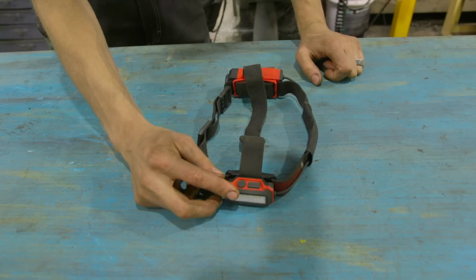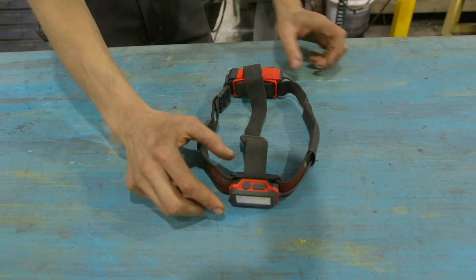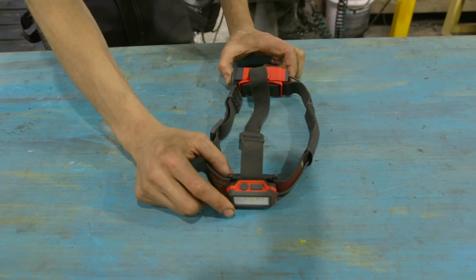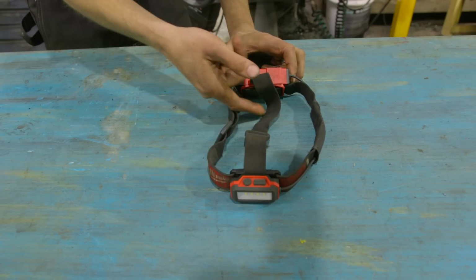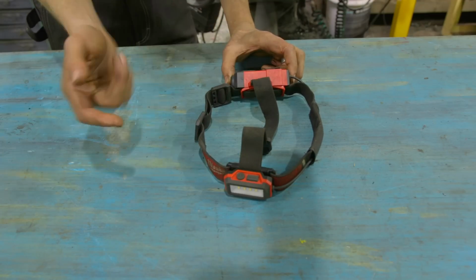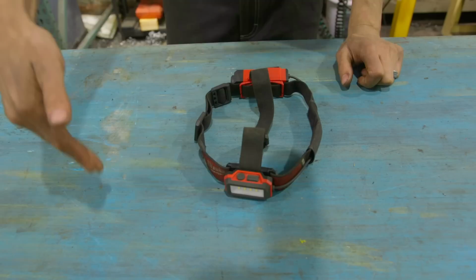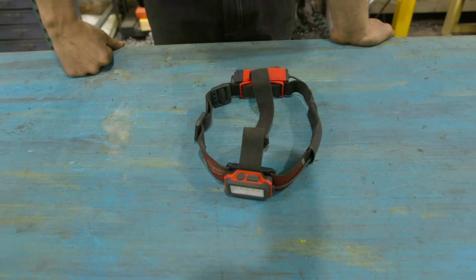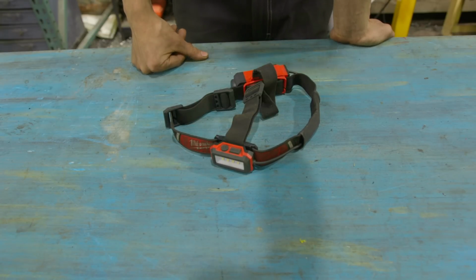I can't tell you, if I'm working on a machine or a car or a piece of equipment, this thing is always there with me. I've used a lot of them, and I do think that I like this one the most. It's a Milwaukee, and I just like how bright it is, how long the battery lasts, and it is the most comfortable and the lowest profile in the front. So nothing fancy here, but something I use every day, and I really enjoy it.